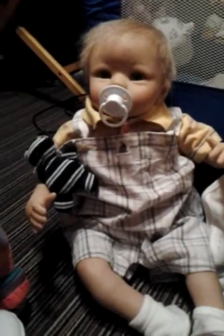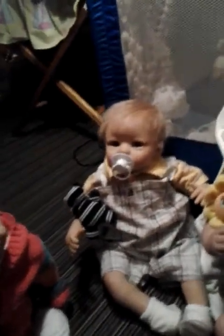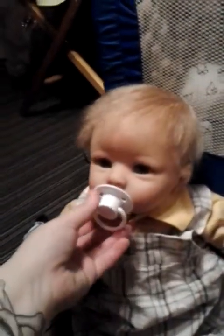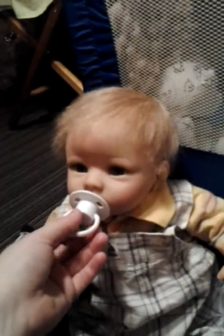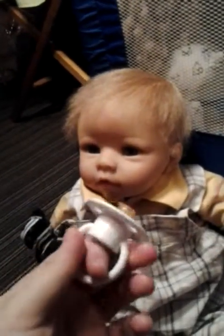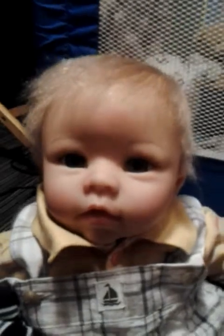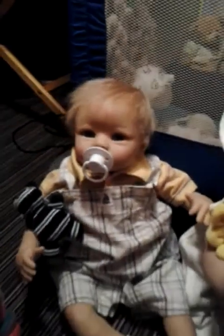So that is him. Then we move on to, and this doll, by the way, if you want a doll that takes a dummy or pacifier, whatever you like to call it, you are very good to go for this doll, because it has a little open mouth, but it's not a big gaping hole, so it doesn't look stupid without a dummy in either, without a passy in either.